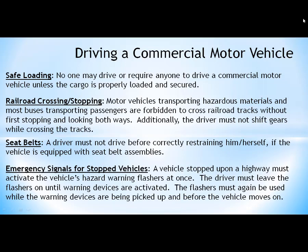Emergency signals for stopped vehicles. A vehicle stopped upon a highway must activate the vehicle hazard warning flashers at once. The driver must leave the flashers on until warning devices are activated. The flashers must again be used while the warning devices are being picked up and before the vehicle moves on.